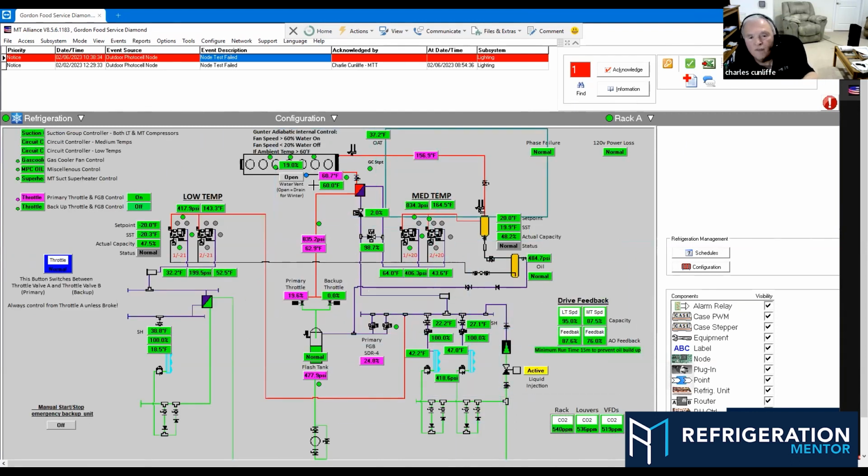Now, here are all of my inputs associated with both the plugin and the node that's controlling the flash gas bypass valve. Obviously, I couldn't show you that on the lab, but here, if I hold my cursor, here's my discharge gas cooler temp value. Here's my exit gas cooler value. Here's my drop leg pressure. Here's my gas cooler valve throttling point. Here's my pressure inside the flash tank. And here's my point in time for the flash gas bypass valve.